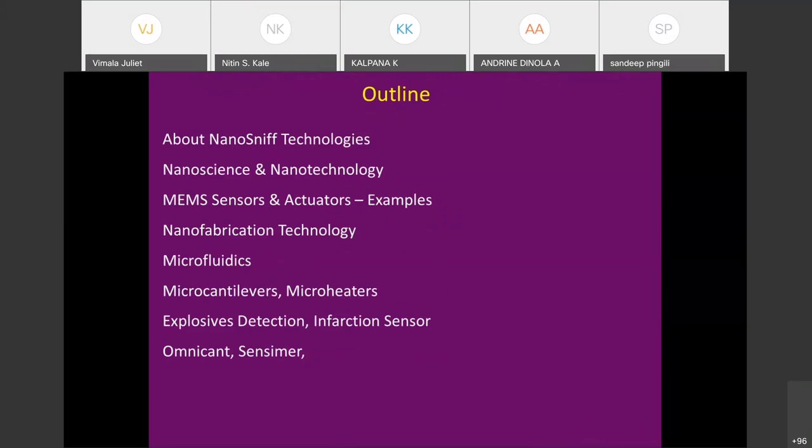Okay. So today I shall talk a little bit about MEMS sensors and actuators. A good amount on micro heaters and micro cantilevers, because these are the devices that we make. We have made a product that is useful for explosives detection. So I shall talk about that. And we have a prototype which can detect certain proteins and biochemicals for infarction sensing. So I shall discuss about that.